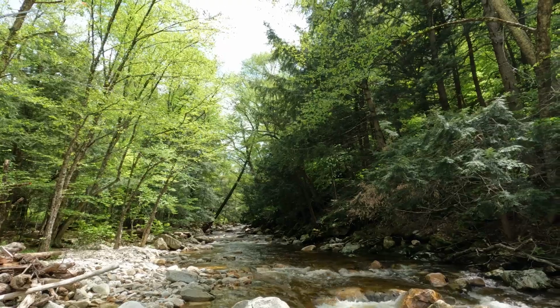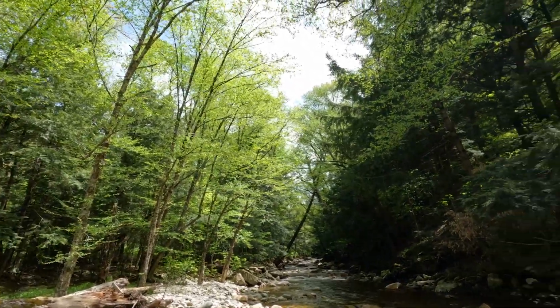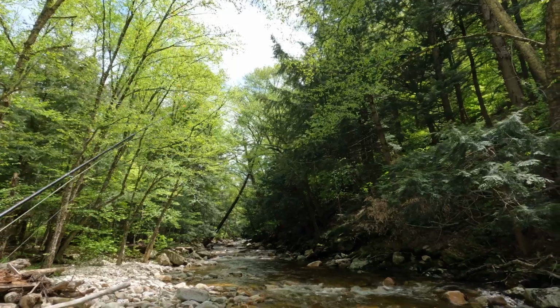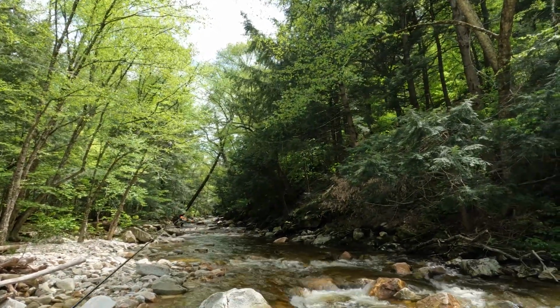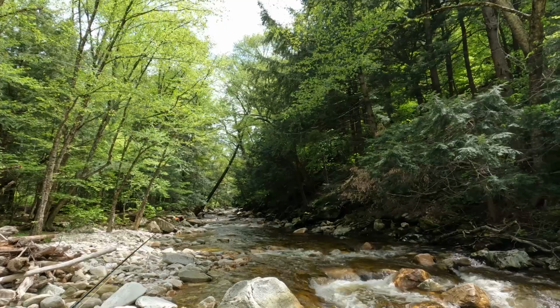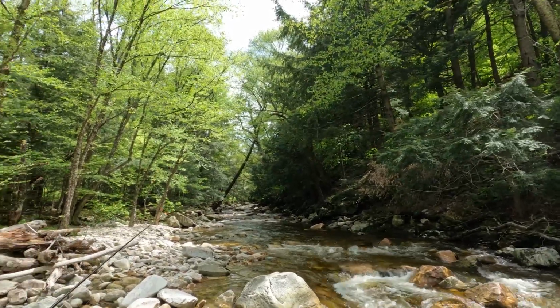So maybe just 15 or 20 minutes south of Manchester, Vermont, we are surrounded by beautiful Green Mountain National Forest, looking at one of the more high-profile, well-known tributaries of the Battenkill River. This should be a native brook trout fishery. Perhaps there's some wild browns mixed in as well.